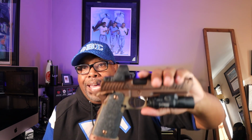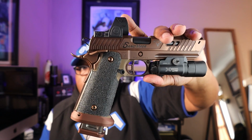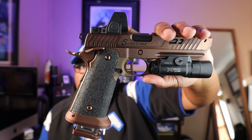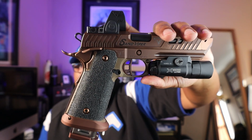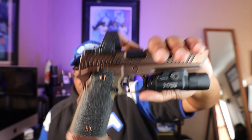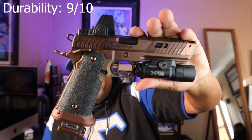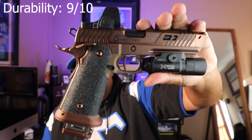It's highly durable. Again, my only knock on the gun is that for the price point and for what this gun is, it really deserves, and I think the buyers deserve, a metal grip versus a polymer grip. Even though it feels incredible, I think the grip needs to be upgraded. I'm going to ding it a little bit for that on the durability side, but it's still getting a 9 out of possible 10 for durability.